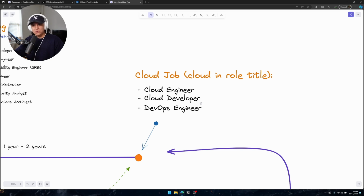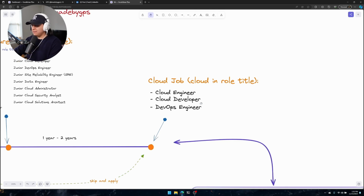Once you figure out those roles, go on LinkedIn Jobs or ZipRecruiter or whatever job listing site you have available to you and take a look at job descriptions and start to notice things that get asked for, start to notice patterns, all that good stuff, okay? That's the first thing that you need.